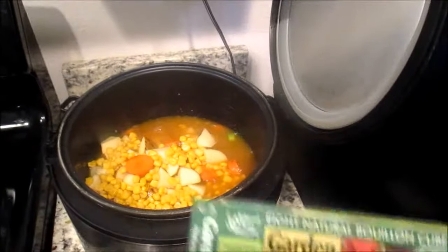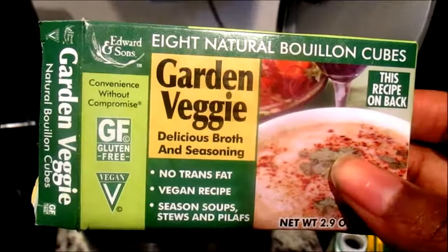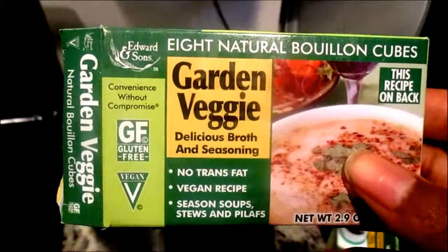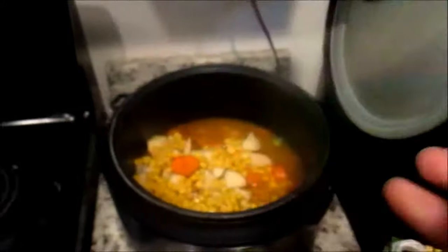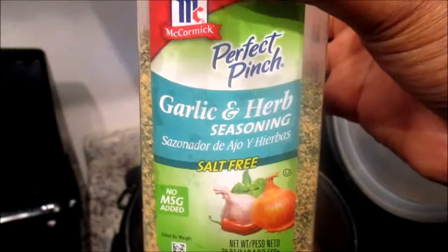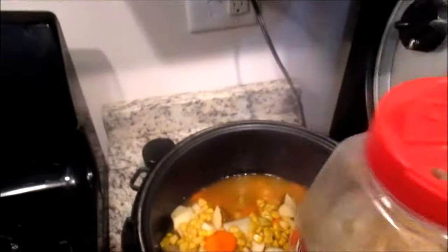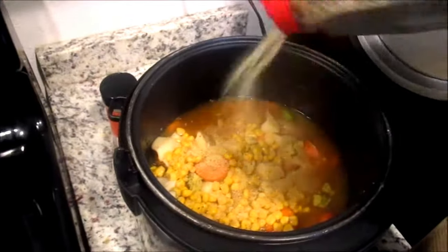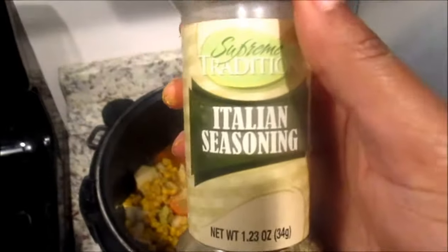And then for my special ingredient, I always use this garden veggie. It's vegan and gluten-free. It's not the healthiest. It does have some oil in it, but it's just a total game changer when it comes to soups. It's so yummy. And for some additional seasoning, I'm going to use this garlic and herb, salt-free. I use this for just about everything I cook. For the last seasoning, I'm going to use just some Italian seasoning.